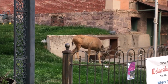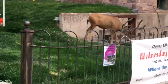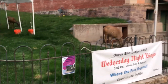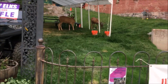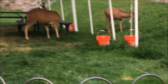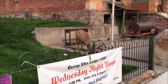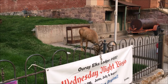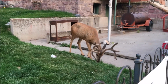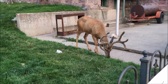Dude. It's freaking crazy. Oh, look at his antlers. Oh my gosh. Okay, so that one's a juvenile. This one's probably. Yeah, that's funny. Ouray Elks Lodge. Oh my gosh. Okay, he can't get me through the fence, so. Well, he can. I'm literally right here. He doesn't even care. Oh my gosh, babe.